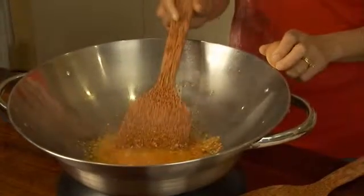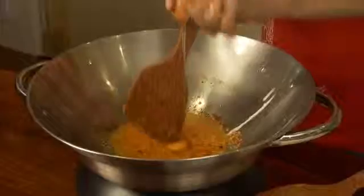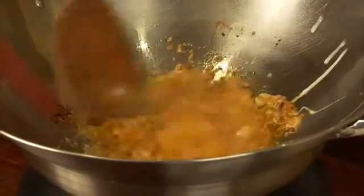To the chilli base, crack in the eggs. It's important you don't let the eggs cook whole, so if you feel they are starting to set, give them a stir through before you add more. Blend the eggs through the chilli paste and oil until they start to cook through.